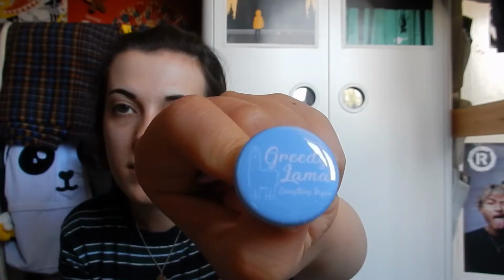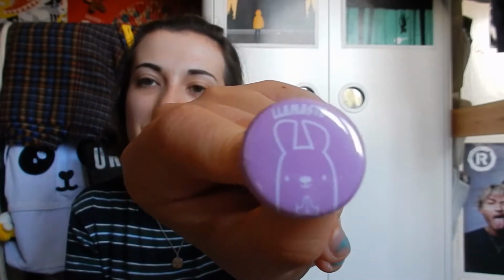Cute. And then they also have these little badges. So you've got this one, which is just little leaves. Just a greedy llama one with the little llama. One that says bad tempered, like tempe. How do you say that? Tempeh? And then one that says llama stay. That's really cute. So let's get on to the actual stuff that's in it.